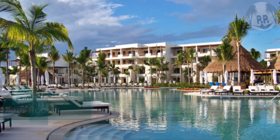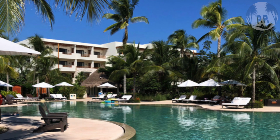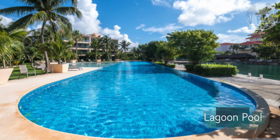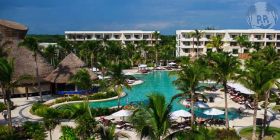And then just behind it, you have the main pool, which is a bit less crowded, although sometimes it's even hard to secure a lounger there as well. And then there's the lagoon pool near the front of the resort over by the sports bar, and it's a bit more hidden and low-key. So a nice variety of pools, and the pool and towel service at all 3 is very good.